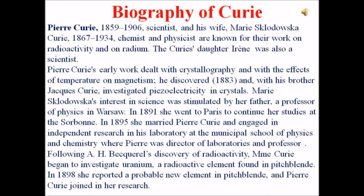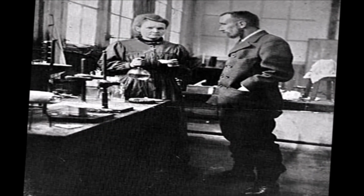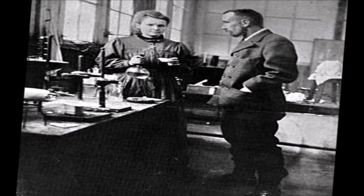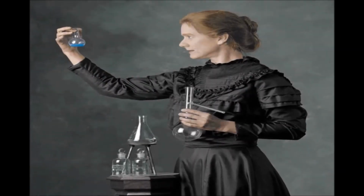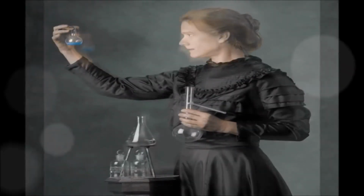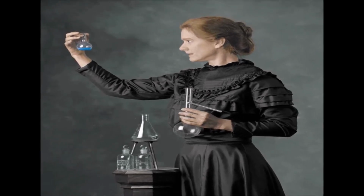Here is a biography of Curie. Pierre Curie, 1859-1906, scientist, and his wife, Marie Sklodowska Curie, 1867-1934, chemists and physicists, are known for their work on radioactivity and on radium. The Curies' daughter, Irene, was also a scientist.